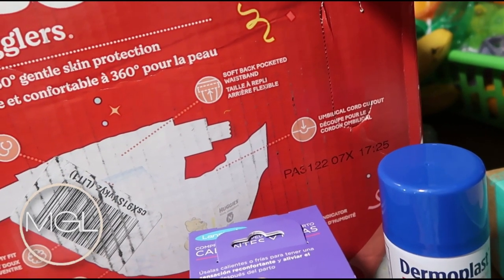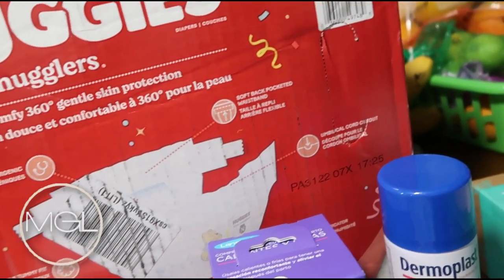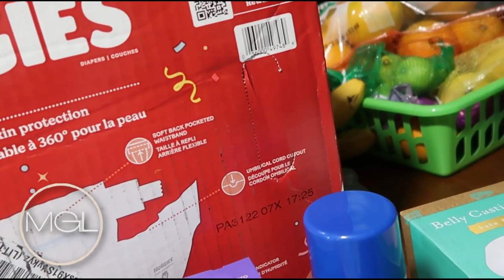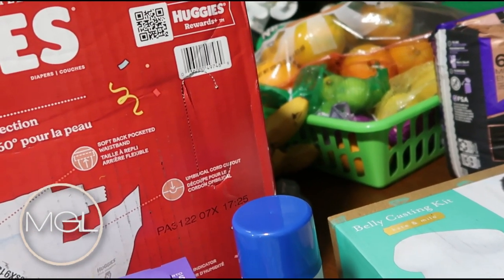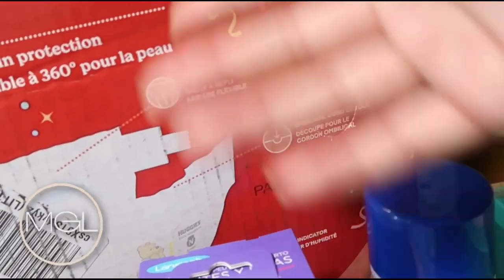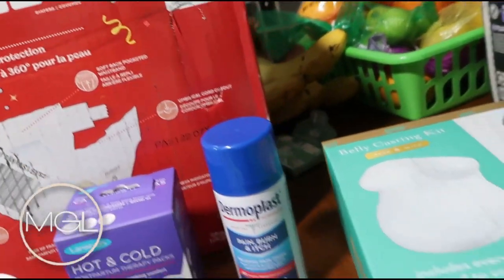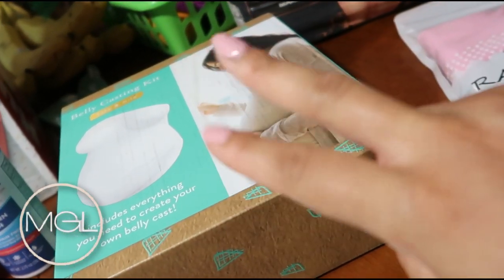We haven't opened any of the boxes of newborn diapers. We're just kind of getting through the bags of diapers first. And of course, people will more than likely bring more diapers to the baby shower. So she'll be stacked up on diapers for a little minute. Babies go through diapers extremely fast. Huggies, diapers, whatever, y'all. So, anyways, let me go ahead and get some of this stuff put away. And I'm going to talk to y'all in a second.